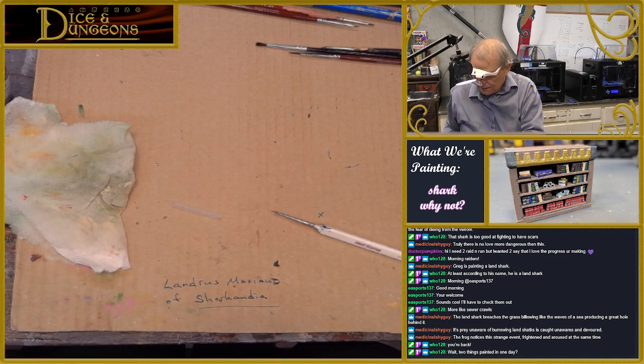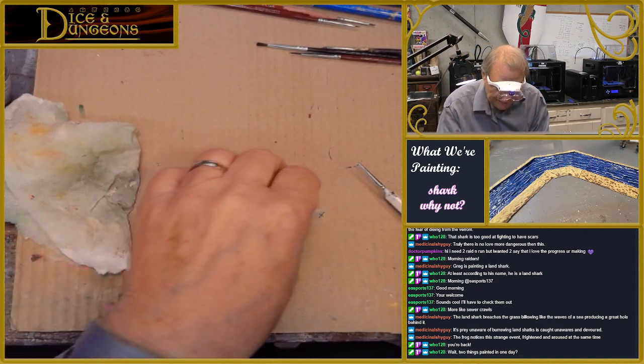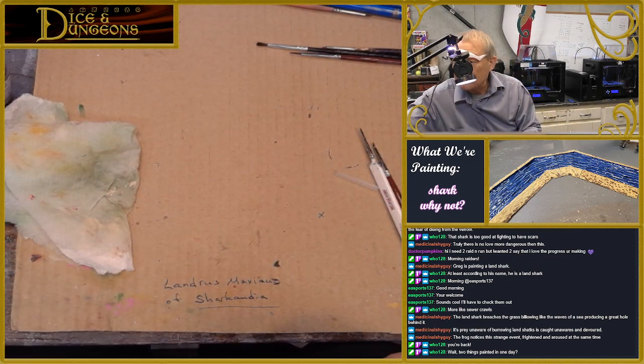Now, let's go with the sun yellow. See if I can find it. I'm going to be using a number of little brushes here because there's some of those that are pretty tiny.